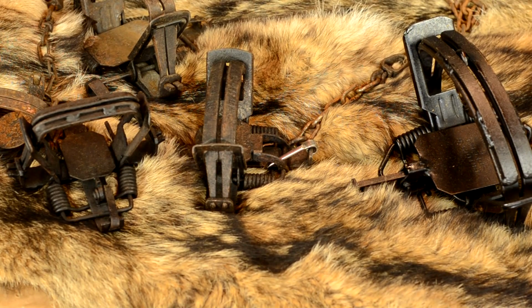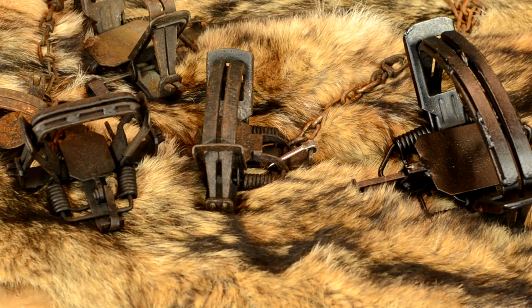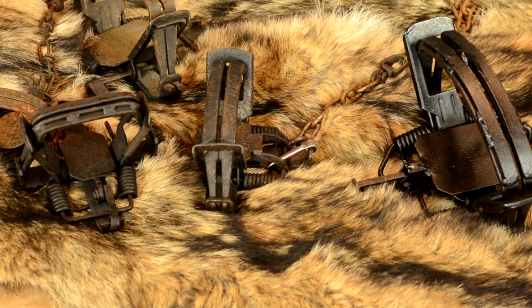And man, I've caught coyotes, bobcats, foxes. It's just really an all-around good trap. Now when you start talking about coyote trapping, I run into a lot of guys that really like the MB650, 6.5 inch jaw spread. And all that boils down to personal preference. That extra inch, that's really up to you, whatever you like.